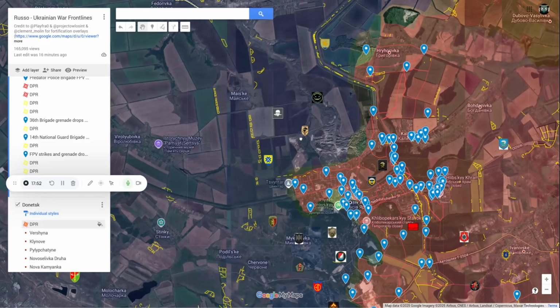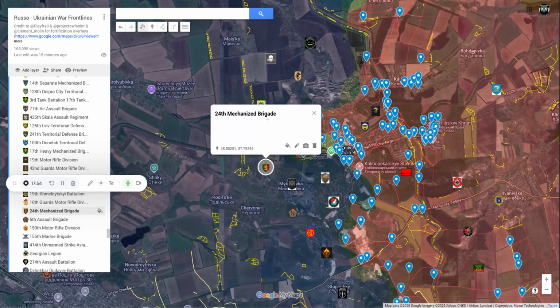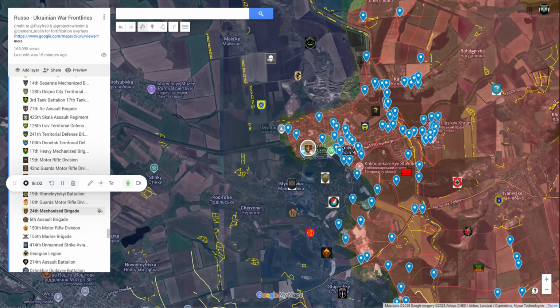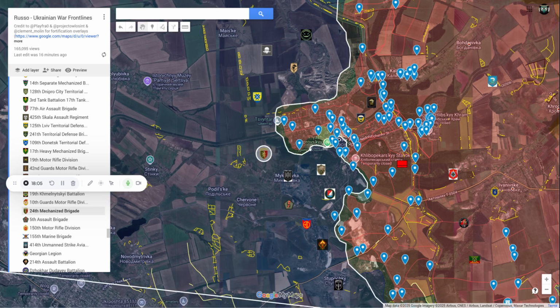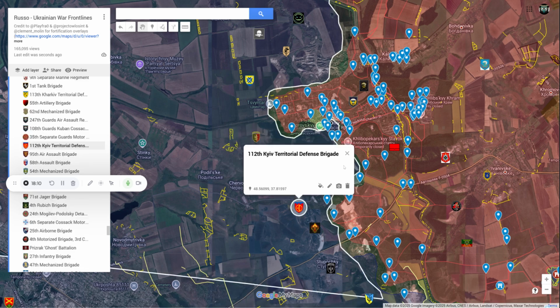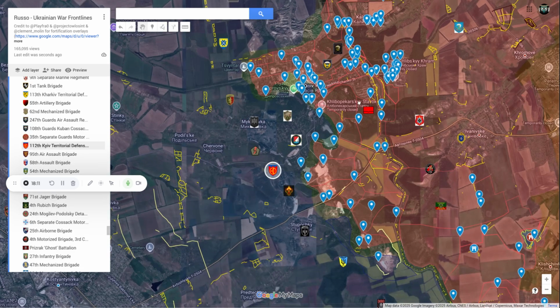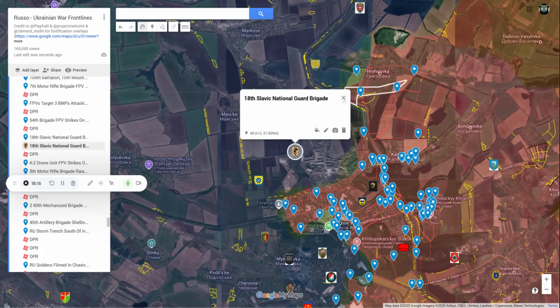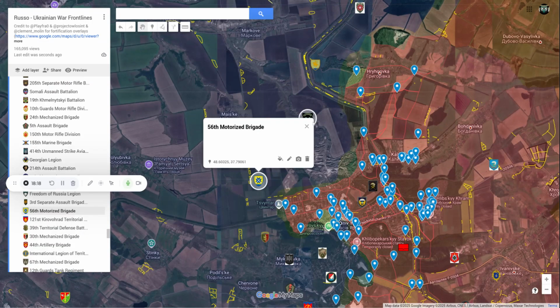And one of the main units involved that deserves credit is the 24th Mechanized Brigade. They were moved in when the Russians started to gain some momentum in the summer of 2024. And ever since then, they've been involved and have been at the cutting edge of a lot of the defensive activities. And they're also accompanied by a couple of other units like 5th Assault Brigade, 112th TDF Brigade, IDAR units. You have to the north the 18th National Guard Brigade and the 56th Motorized Brigade.